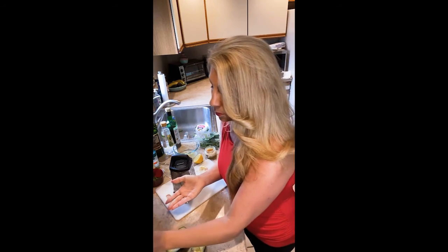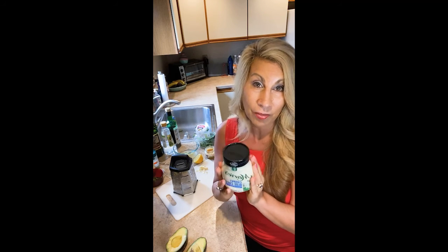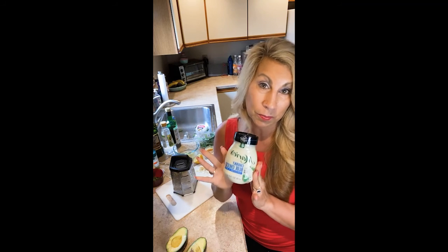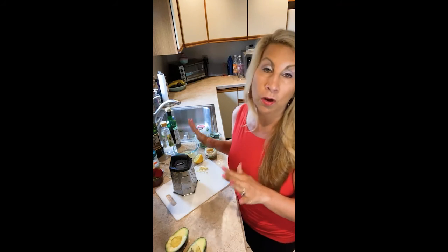So I like to make my own homemade dressing instead. Some people love a blue cheese, especially if you're on like a keto diet. This adds that healthy fat because it has 18 grams of fat in it, but it has no added sugar. So some people love a good blue cheese. I do not, but I'm going to show you just a homemade dressing.